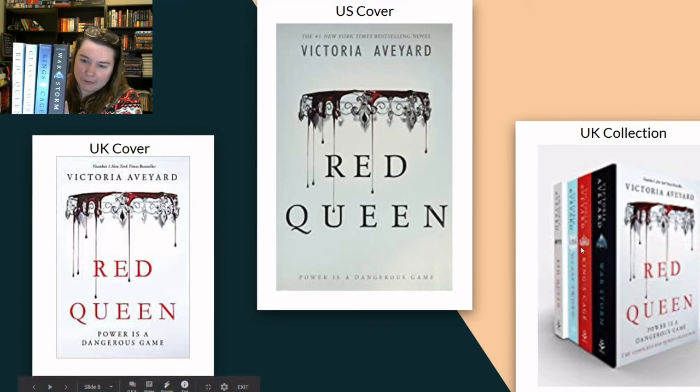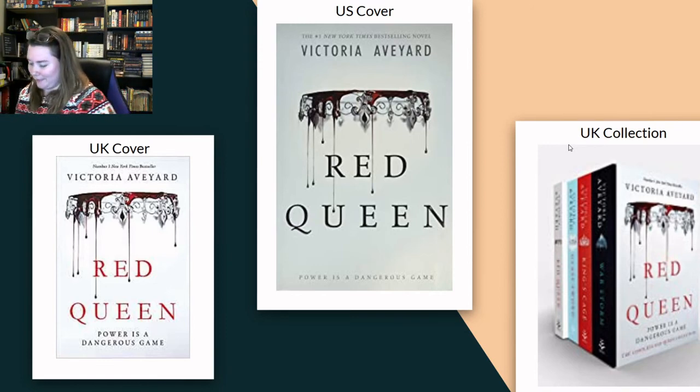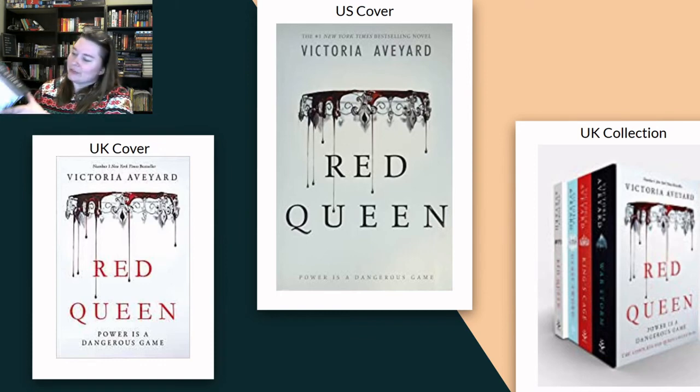White, blue, red, and black. And I don't know, I like the red there with the pop of color it creates. I thought that was a really interesting design choice, especially for something called Red Queen. I never understood why all of these covers are blue. So, I don't know. Good job, UK books.